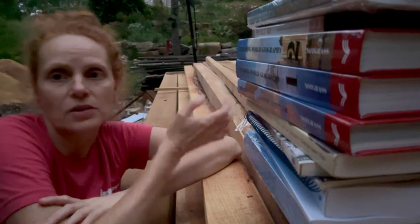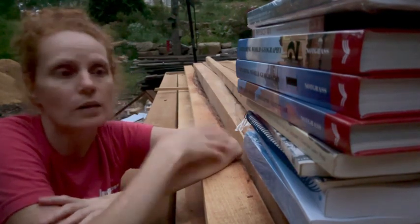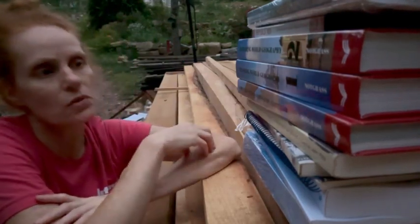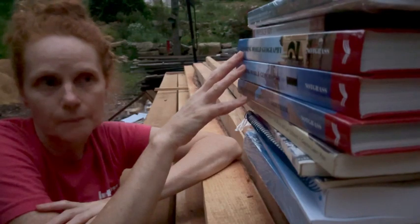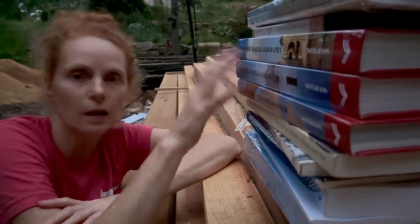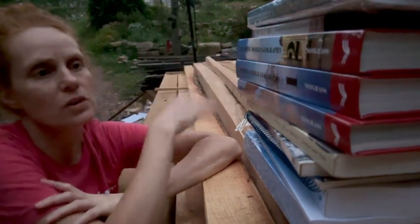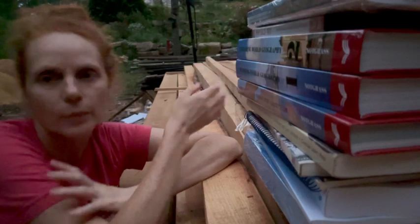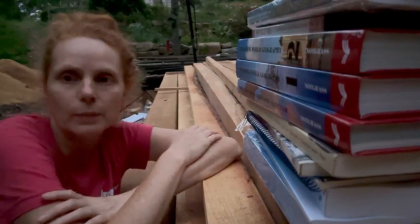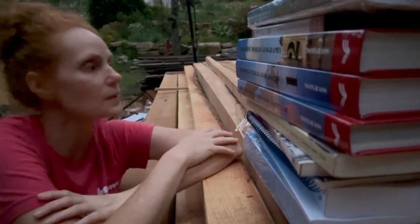Some of them I just chose because of, the math we chose because of previous exposure to it. We've done Notgrass history in the past, and it's been a good solid base. The 101 series we have very much enjoyed, and the government, we're just giving it a try because it's something that the other people in the co-op chose, and I'm fine with it. We already had the books.